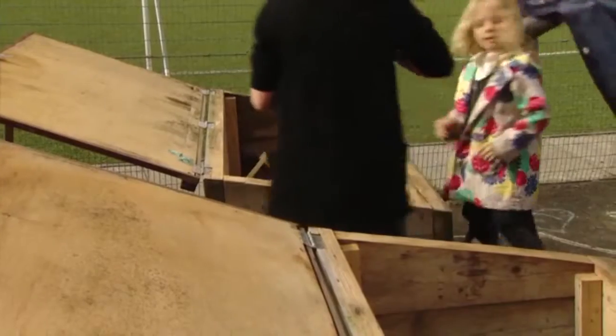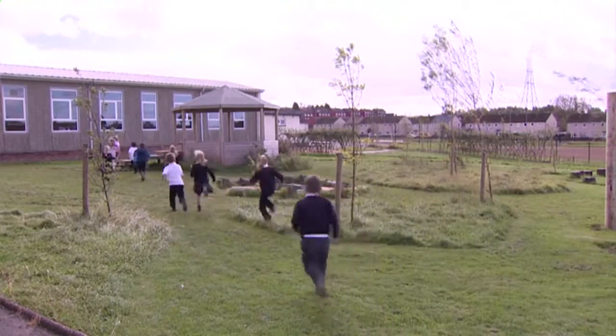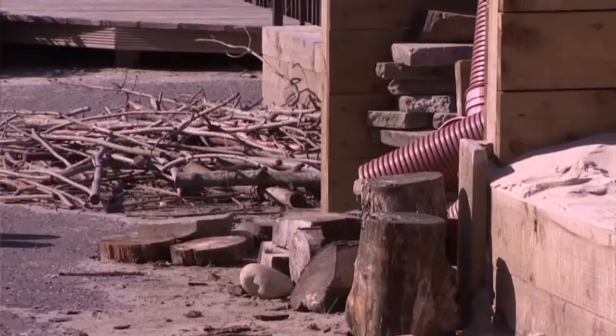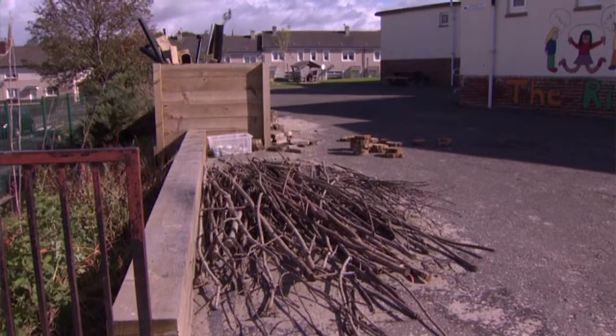It could be frustrating for people seeing this playground thinking, well, how could we ever do that? We've got a square of concrete and we've got no money. But here's the important message, just make a start.